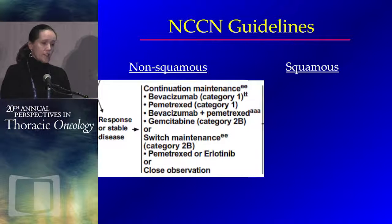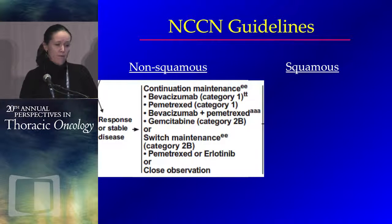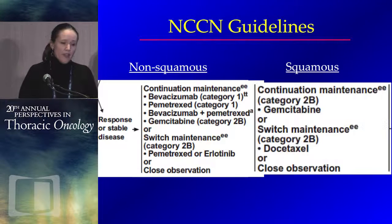You've got your choices of either continuation maintenance with Bevacizumab, Pemetrexed, Bevacizumab and Pemetrexed, or gemcitabine, although that's a Category 2B recommendation. The others are Category 1. Or you do switch maintenance, a Category 2B, to Pemetrexed or Erlotinib, or you do close observation. Perfectly clear. How about squamous?